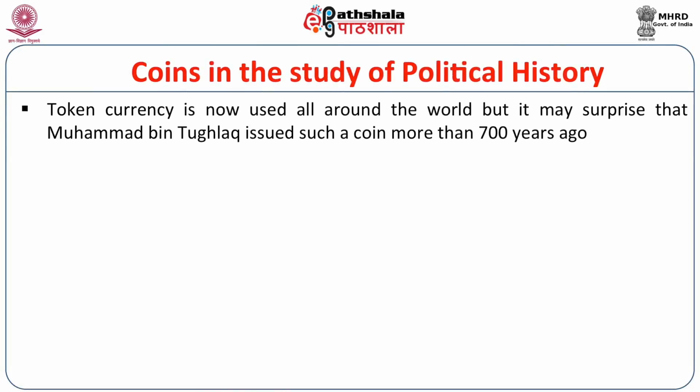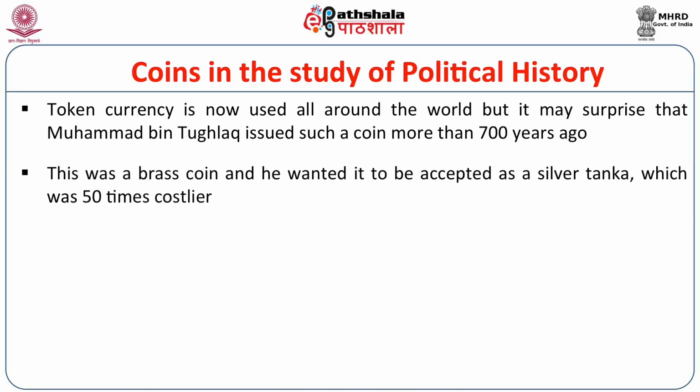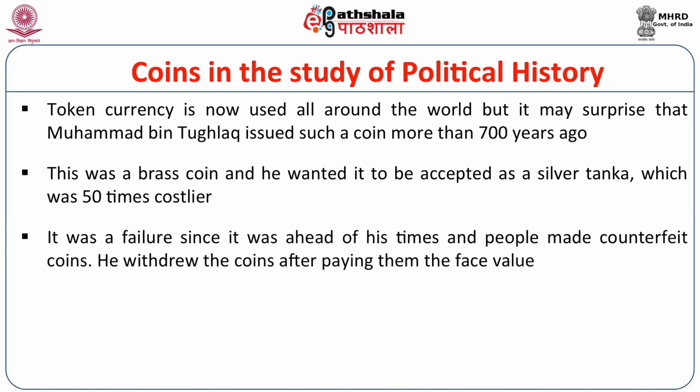Coming to the token currencies now used all around the world, it may surprise you that Muhammad Bin Tughlaq issued such a coin more than 700 years ago. This was a brass coin, and he wanted it to be accepted as a silver tanka, which was 50 times costlier. It was a failure since it was ahead of his times and people made counterfeit coins. He withdrew the coins after paying the face value.